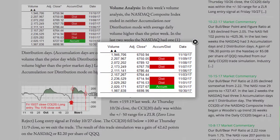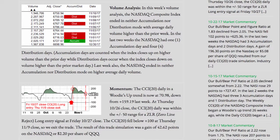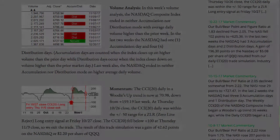Volume analysis. In this week's volume analysis, the Nasdaq Composite Index ended in neither accumulation nor distribution mode, with average daily volume higher than the prior week. In the last 2 weeks, the Nasdaq had 1 accumulation day and 4 distribution days. Accumulation days are counted when the index closes up on higher volume than the prior market day, while distribution days occur when the index closes down on volume higher than the prior market day. Last week also, the Nasdaq ended in neither accumulation nor distribution mode on higher average daily volume.